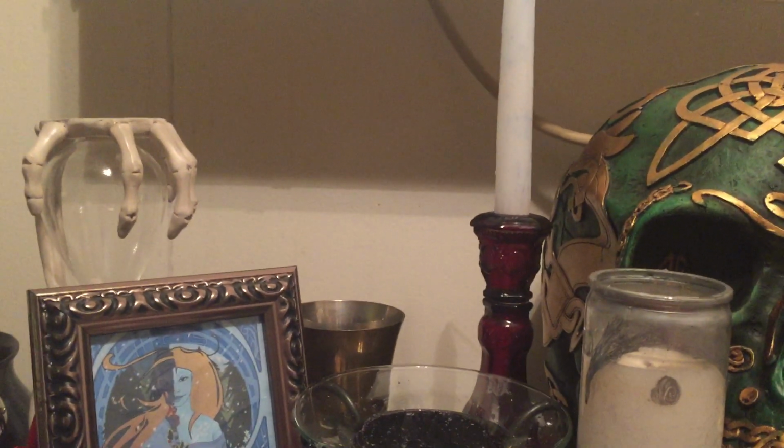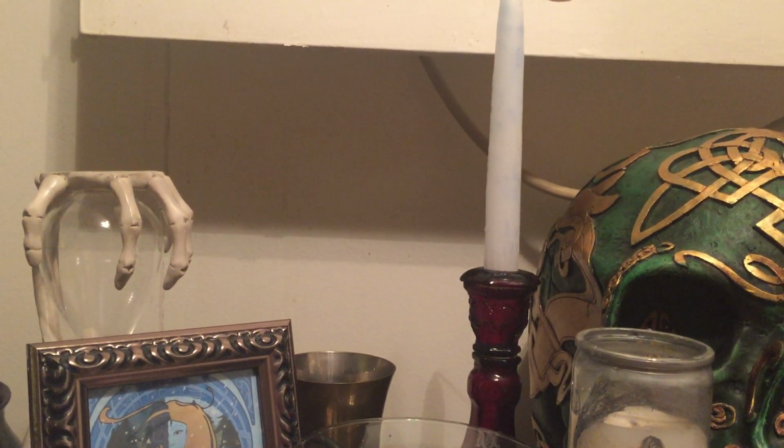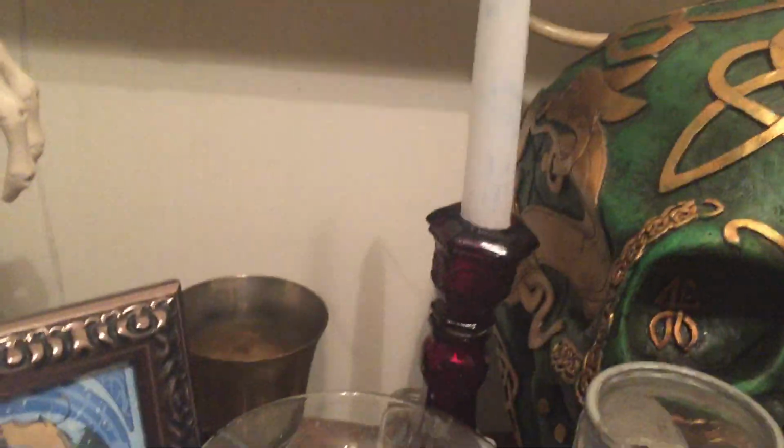But the candle holder is actually a glass cologne holder. The top part comes off. Let's see if I can take that off here. Not without two hands, sorry. So this part comes off, and inside I've put herbs that are sacred to Hel. So that is her candle.